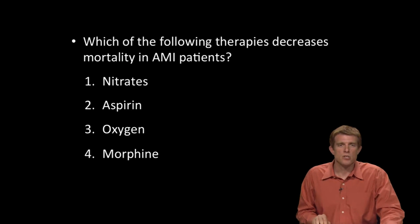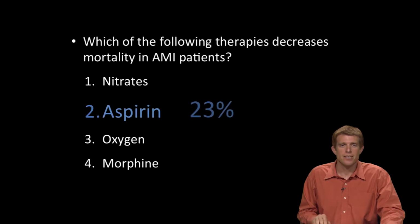Of these therapies, which we give frequently to patients with chest pain, which has been shown to decrease mortality in patients with acute myocardial infarctions? The answer is aspirin. Aspirin or antiplatelet agents have been shown to reduce the risk of mortality, a relative reduction of 23%, so fairly significant, the same as fibrinolytics.